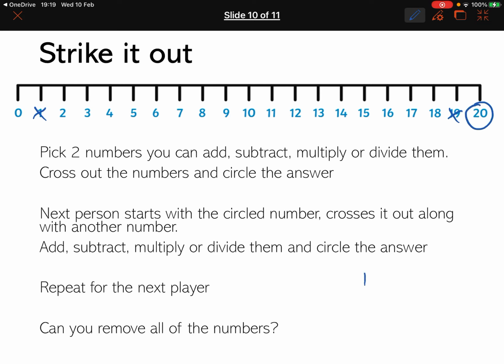So I'm going to keep a little tally. 1 add 19 equals 20. That means I can't use 19 and I can't use 1. And I have to start with 20. Or if you're working with somebody, they have to start with 20. Can you clear out all the numbers?